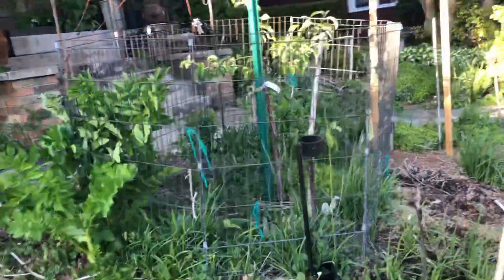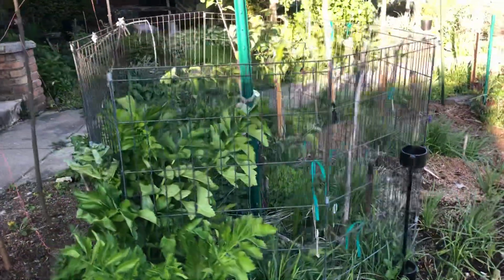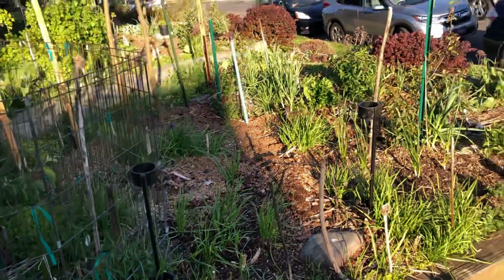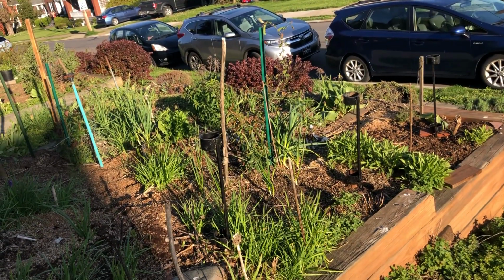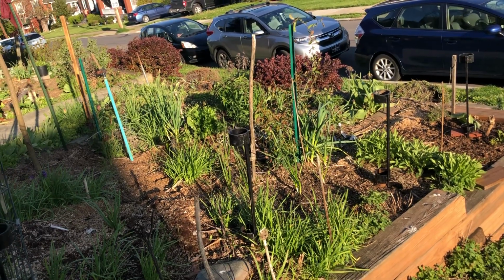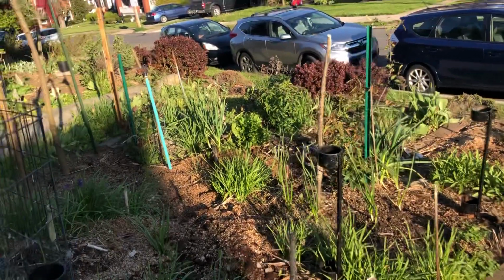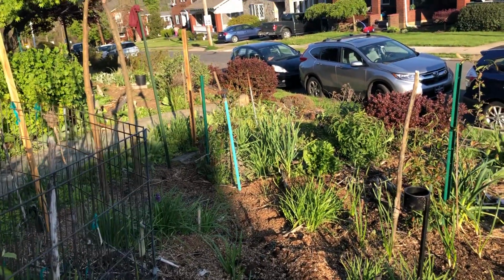Right now, the fences around the apple tree keep the deer out. They've been walking all through here, causing all kinds of mischief. They ate every single blossom on the quince, and I think the aronia is doing okay, but it didn't bloom this year.